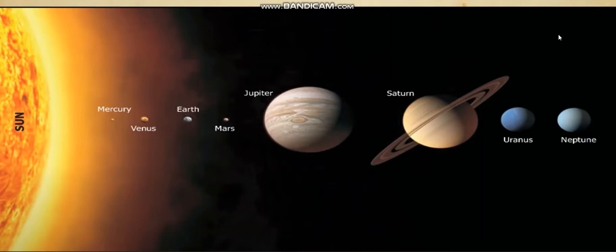Repeat after me, students. Some celestial bodies are big and hot. They are made up of gases. They have their own heat and light, which they emit in large amounts. These celestial bodies are called stars. And yes, students, you heard it right. The sun is also a star.